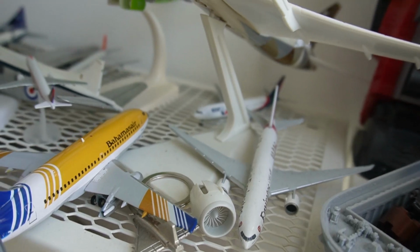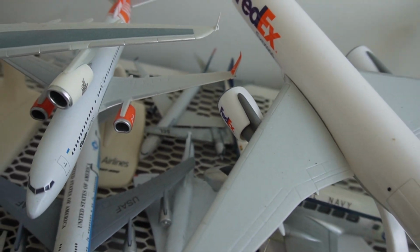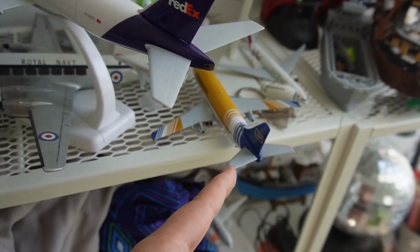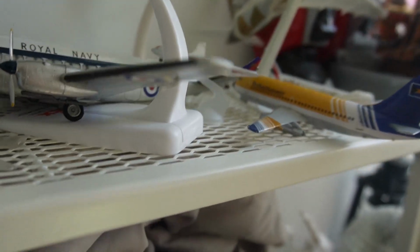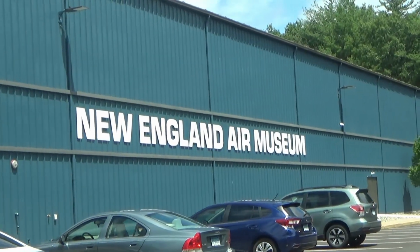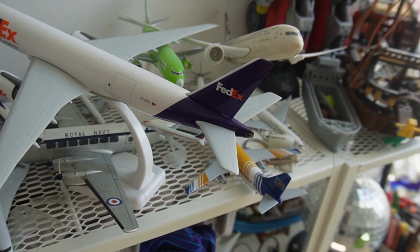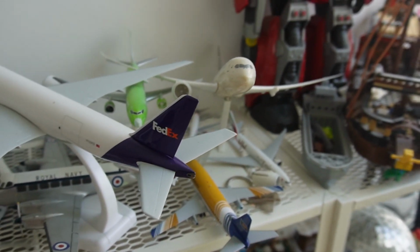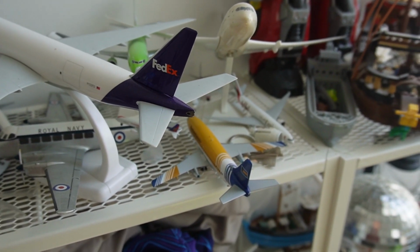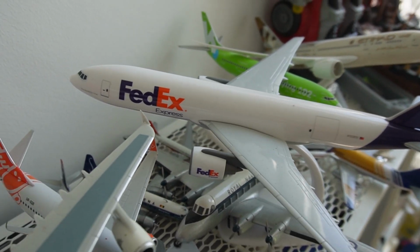Most of them have lost some parts, and the newest one is this one. Its nose landing gear did not survive because I got this in the US, and on the way home it broke the nose landing gear. The newest one I've gotten that has not broken is this FedEx airplane.